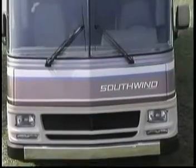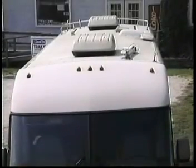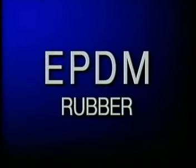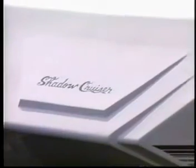RV roofs are covered with aluminum, galvanized metal, and fiberglass. Uncoated aluminum oxidizes, and fiberglass will crack and craze. Galvanized metal eventually rusts. The industry's answer is roofs made of white EPDM rubber, which has a more than 30-year record of outstanding performance. White EPDM rubber cleans itself by chalking, an eroding process continually exposing new layers. While this keeps the surface clean-looking, it also stains the sides of your RV.